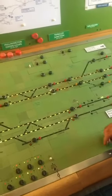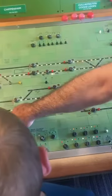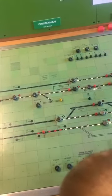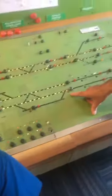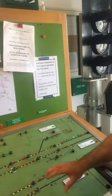The only difference being that's still red, because until that one passes that signal, you can't have two trains in one section. So until he passes there, that won't clear. You watch as he clears that, then that will clear. It's all very, very safe. It's a fail-safe system. The only way you could cause a mishap is if you talk to a train driver and give him the wrong instructions, or the train driver himself makes a mistake. Providing the system is working properly, it's fail-safe.